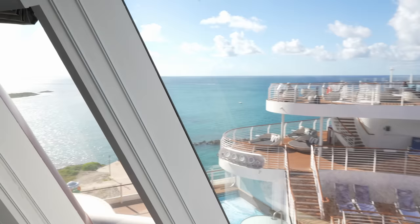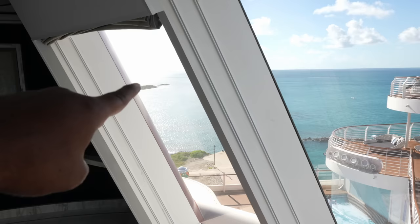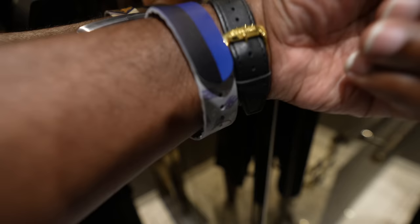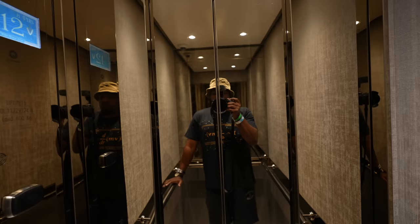This is our view this morning. On the left, you see Castaway Key. If we pan over to the right, we see a little bit more of Castaway Key and the ocean. From this elevator, you can access floors 10, 12, and 14. I will be taking the elevator every single time.